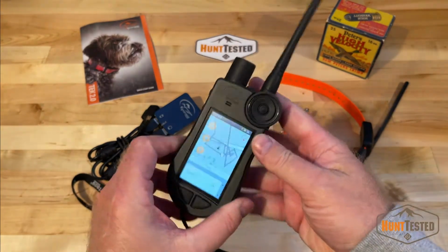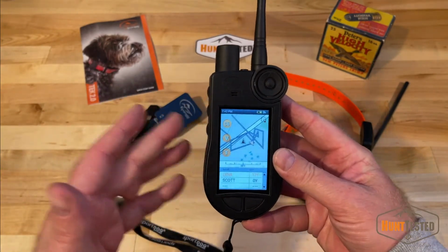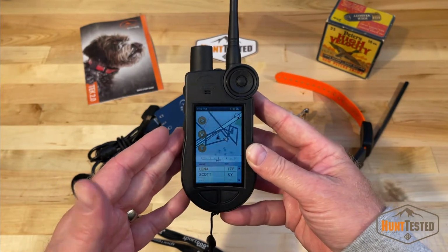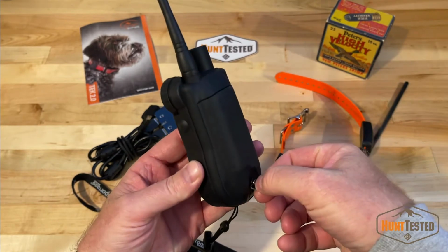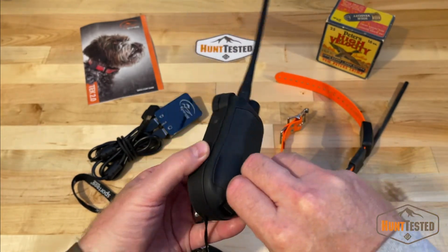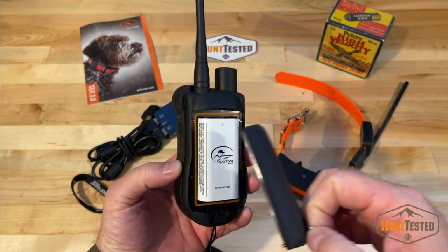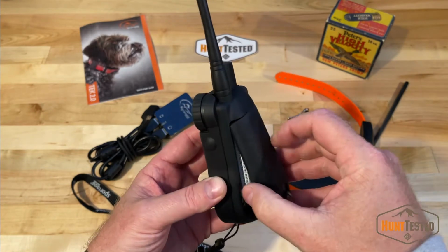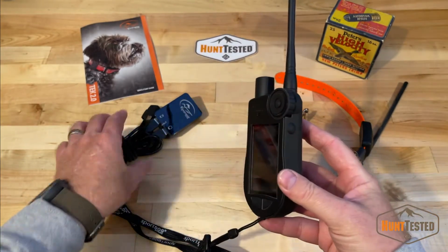It's also waterproof. It's very rugged. SportDOG says this unit is submersible up to 5 feet. And the batteries are rechargeable and user replaceable. They're actually really simple to replace. You just open this up and you can pop a new battery pack in. But they are rechargeable. And it just closes up like this.